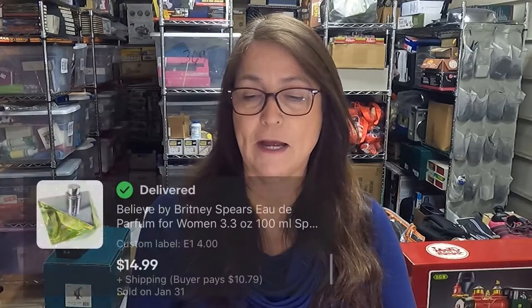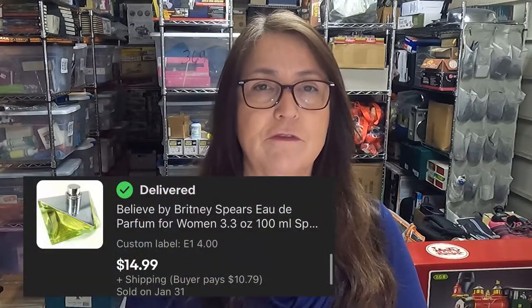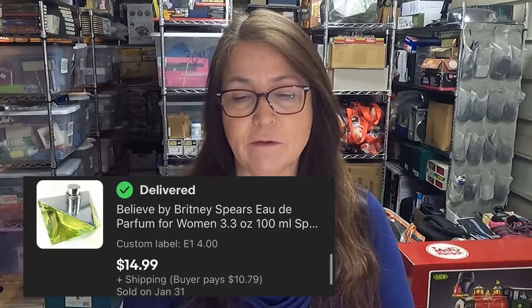And next is this Britney Spears perfume. I've had this for a while. I paid $4 and I sold it for $15. It's new, it's never been used. It does not have its box though.